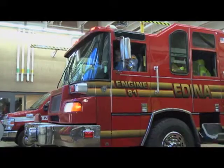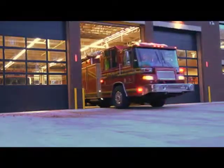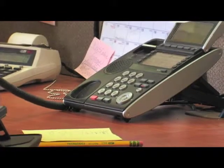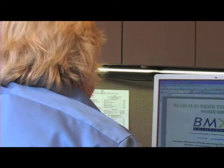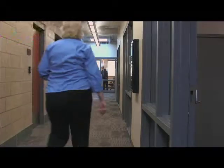When the siren goes off, Edina firefighters gear up and go. While crews race to the scene, Ruth Schmall stays back, working behind the scenes to be sure paperwork, payroll, and people have what they need to respond in an emergency. The boring stuff that somebody needs to do. For 30 years, Schmall has done it all, including a little investigative work.